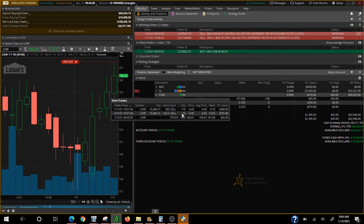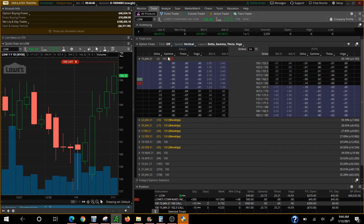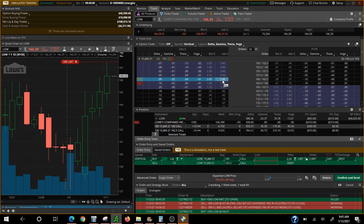We got Lowe's. So we have 10 contracts for the 160, 162.50, which is way in the money. We could actually do another one of those, or put a lot of money on this one. Okay, the 160, 162, that's probably priced out of our range. Yeah, see, it's only going to bring in 25 cents, which is a 10% trade. Now, do I really want to do a 10% trade? The 162.5, 165.